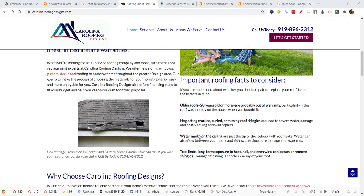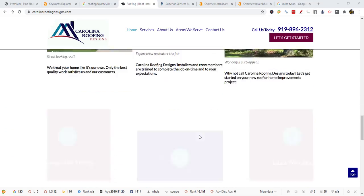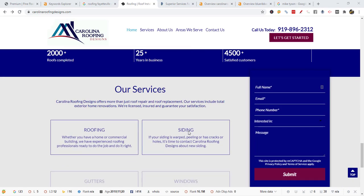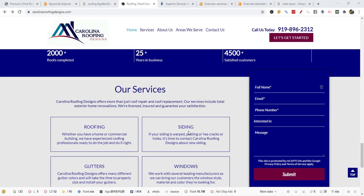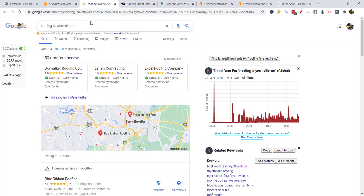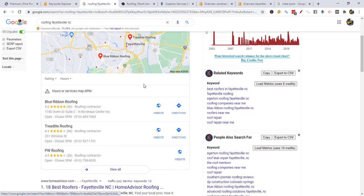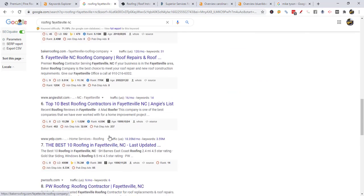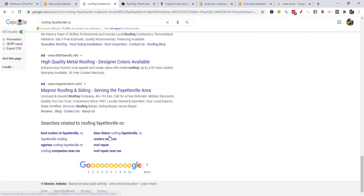Your site design, by the way, is awesome. As far as visuals and aesthetics, it really does look well. The only issue though is your site's not really getting a whole lot of traffic. If we were to go over to Google and type in roofing Fayetteville, we're going to see that you're not in this map pack and you're not in these organic listings down below on the first page.